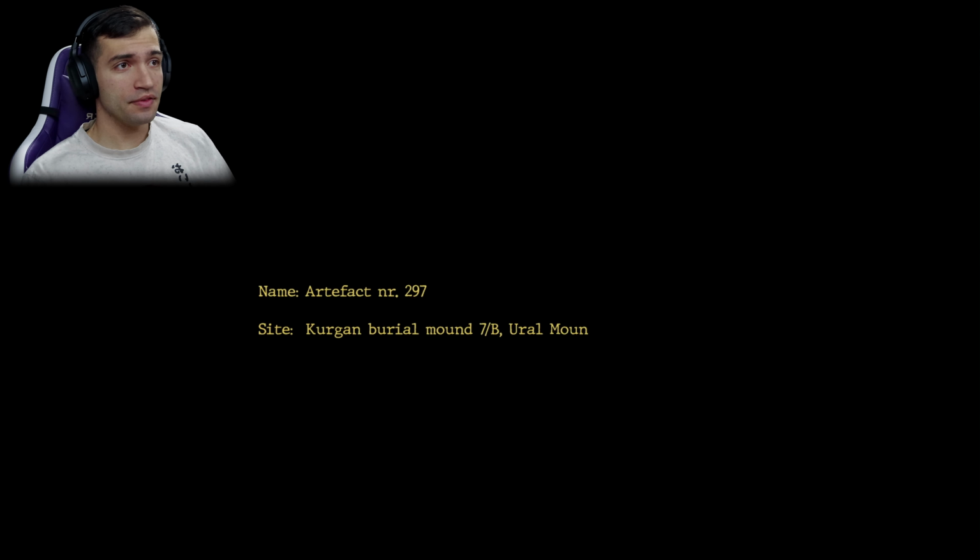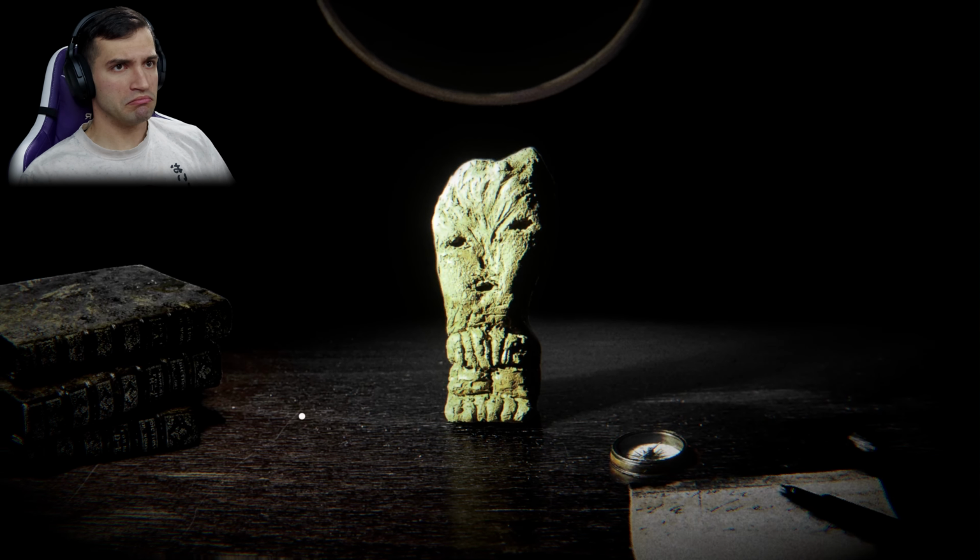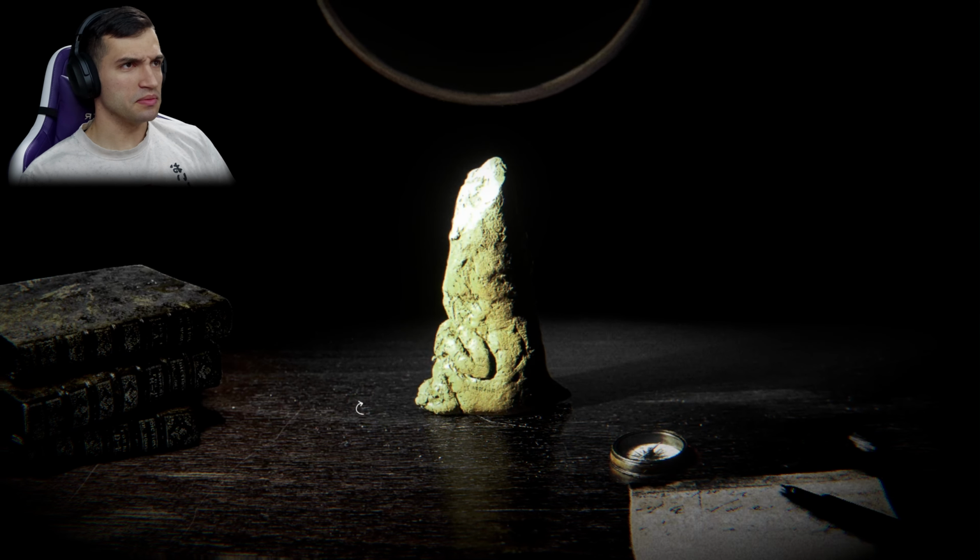This is a short stop-motion horror, apparently. Name, artifact, NR 297. Site, Kurgan Burial Mound 7B, Ural Mountains. Material, clay. Age, unknown. Function, unknown. I think we have to inspect this. Oh.